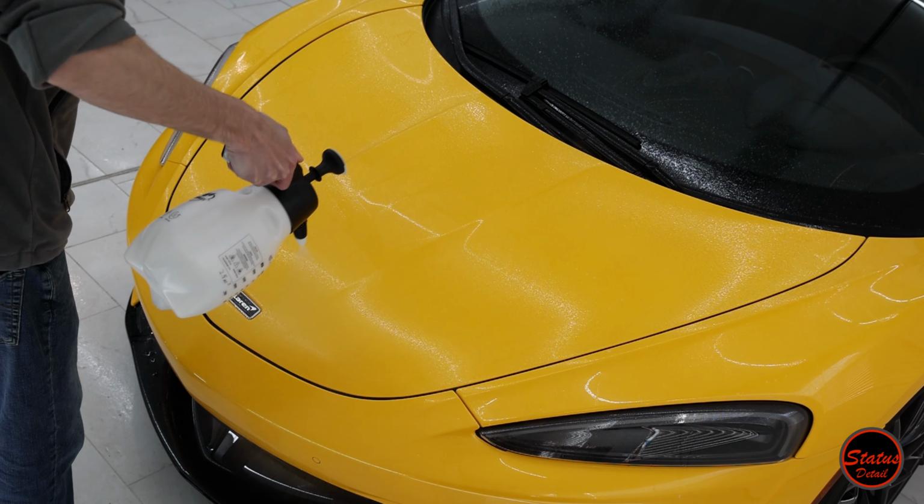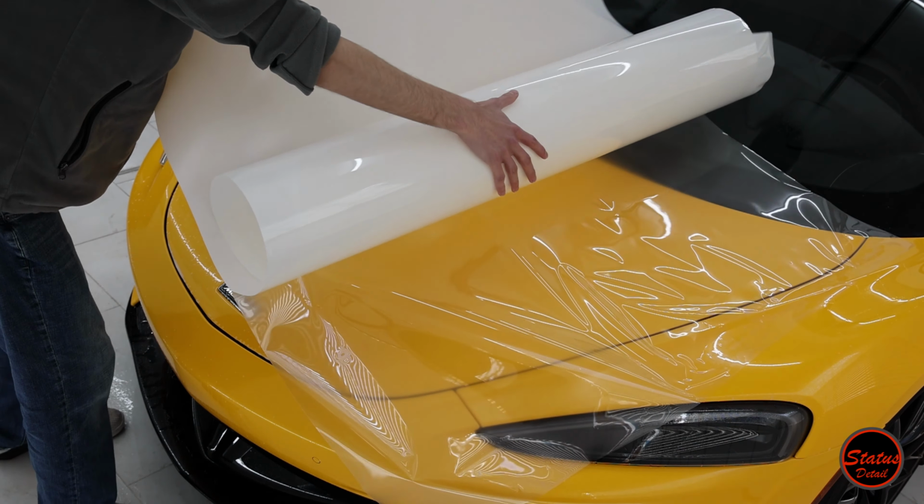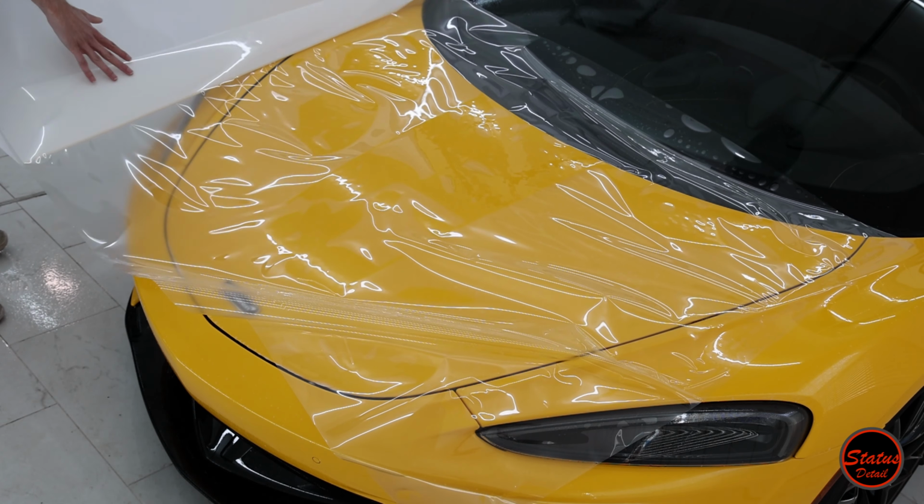So you'll see I'm spraying the hood before I actually roll out the paint protection film, and this is a really crucial step that a lot of people might not understand, but I'm sure they've seen in all my videos. If you don't do that, you're going to get something called a pre-tack mark.